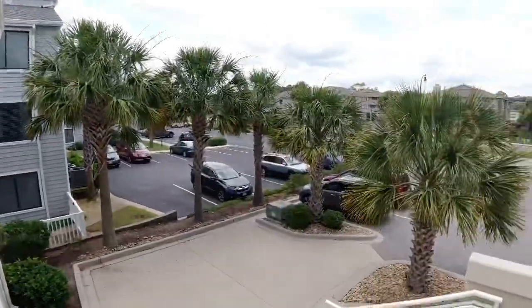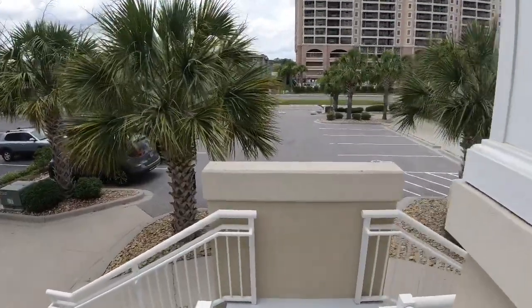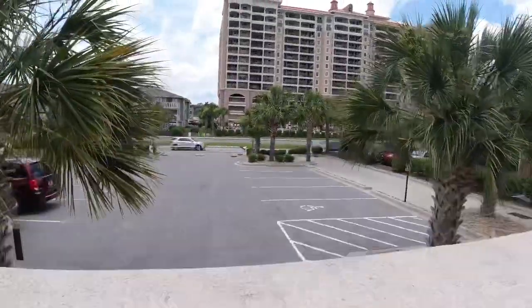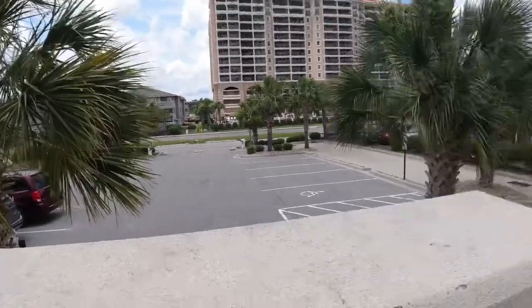Okay, we're back. Without showing a lot of people, I just want to give you an idea of what is here. We're right on the 17 business, I think it's King's Highway. Let me give you a little shot. It's all private access to this nice building.